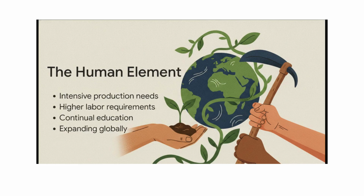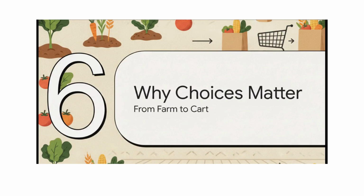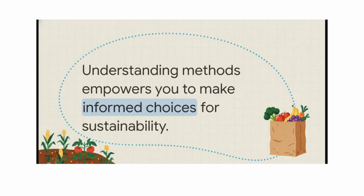It also demands continual education and relentless innovation from the farmers. But, despite these massive challenges, the movement is scaling. Organic agriculture continues to expand its global footprint every single year, simply because the long-term ecological and productive benefits are undeniable. And finally, Part 6, why your choices matter, taking this all the way from the farm right to your shopping cart. Let's move on and see how this builds into your everyday life.